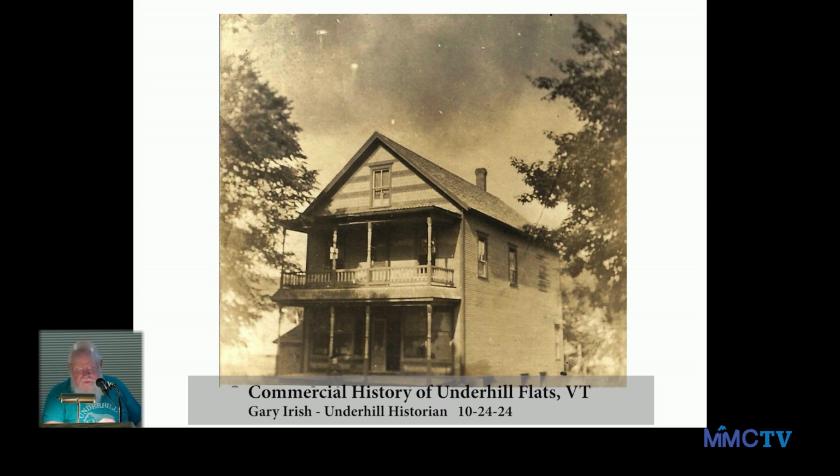And that was one of the buildings that was destroyed in the big fire in August of 1906. And so at that point, the Grange moved over to the former Congregational Chapel, and they disbanded in 1908. And so apparently that's when that building was moved over and became the Methodist Parish Hall.